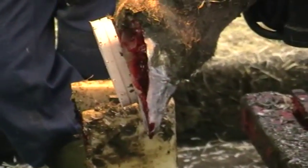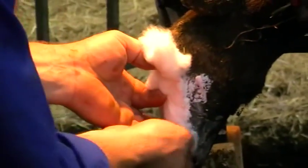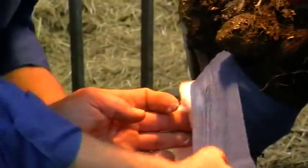Most of these cows actually don't walk very far, but even so, if they can't stand up and support themselves on one foot, it is not good. So a lot of effort and expense is spent on foot care. Bit of a two-man job.